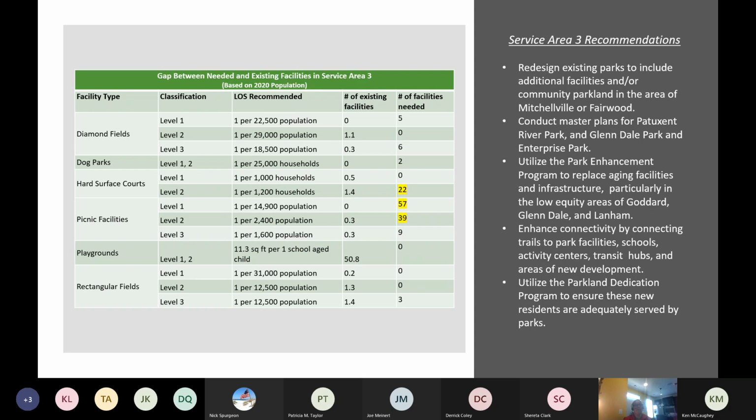And so when we looked at our existing facilities in Service Area 3, based on those classifications that I talked to you briefly about earlier, the level 1, the level 2, the level 3, we have what level of service we recommend per resident. If you look at the diamond fields, we have the level 1 and 2 classifications, the level of service recommended, the number of facilities that exist currently, as well as the number of facilities that are needed.